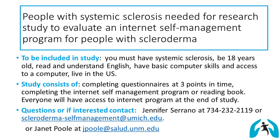everyone will have access to the internet program at the end of the study. So even if you're in the book group, after you fill out the final 6-month questionnaires, you will receive a password and a link to be able to look at the internet program too.